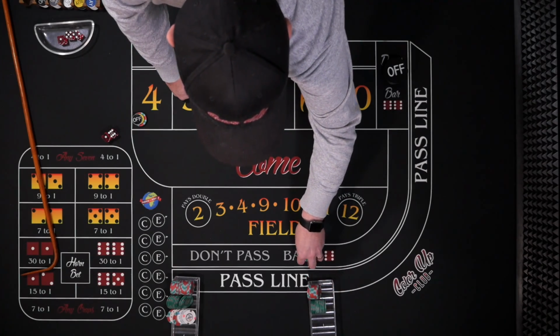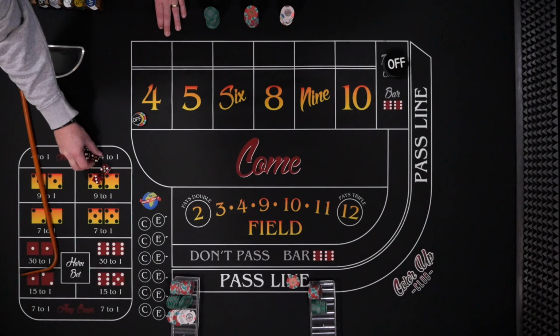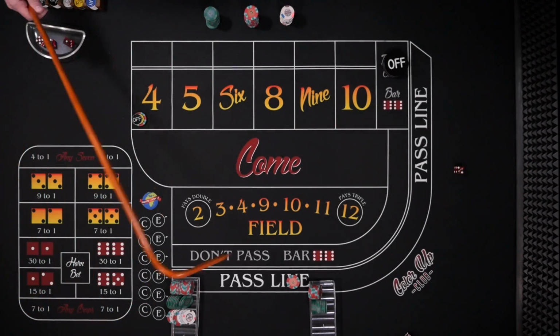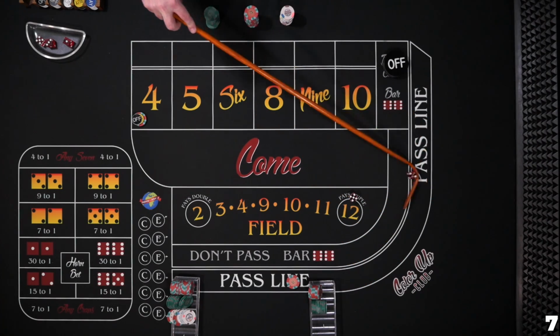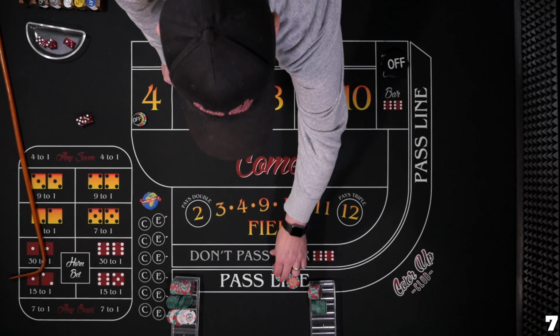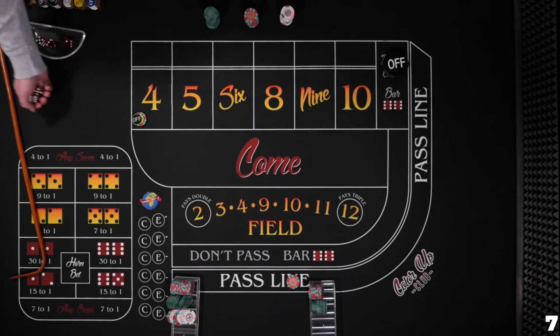So $10 on the line. Going to have a new shooter. And here we go. 7, front line winner. There we go. That's when we want to see 7s. All right, so we'll win there. Just rack it up. That's the advantage that place better does not have.